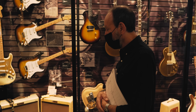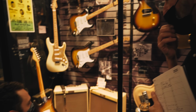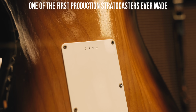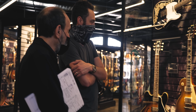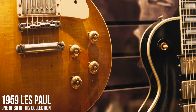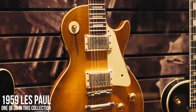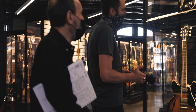So this is theoretically the second serialized Strat. But if you can get a good picture of that, most people never get to see that. That's very, very cool. They've all got a story, right? This one's not perfect. If you look between the volume and tone knobs, you'll see a little diamond cutout. Somebody obviously put a little toggle switch in or something, and it was repaired. This one was actually owned by Lowell George of Little Feat. Oh, really? Yeah. Nice.